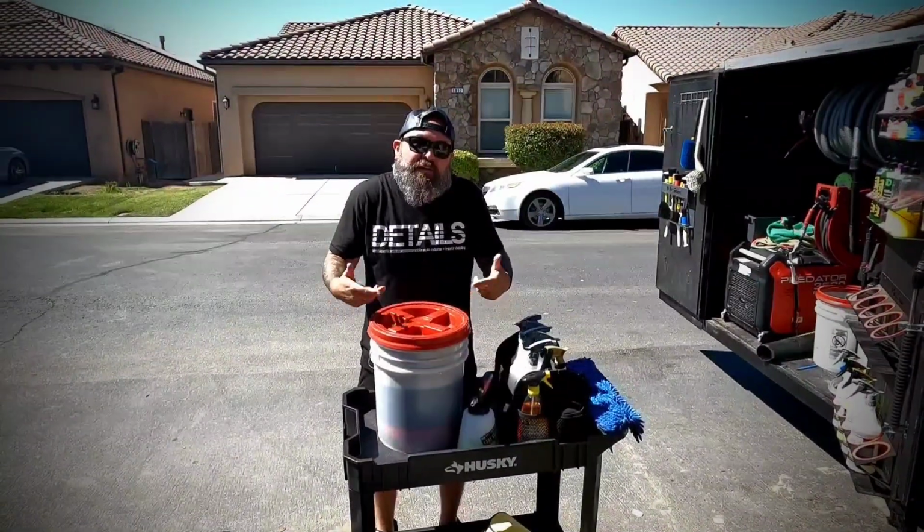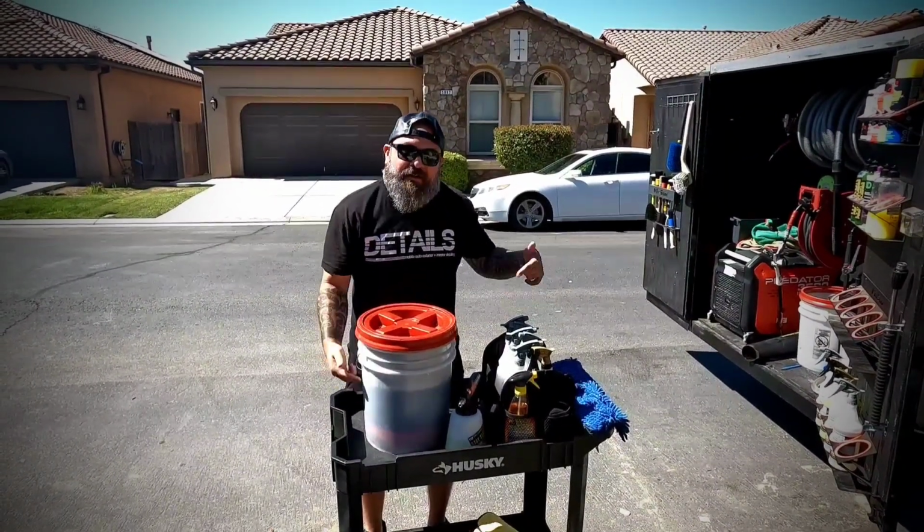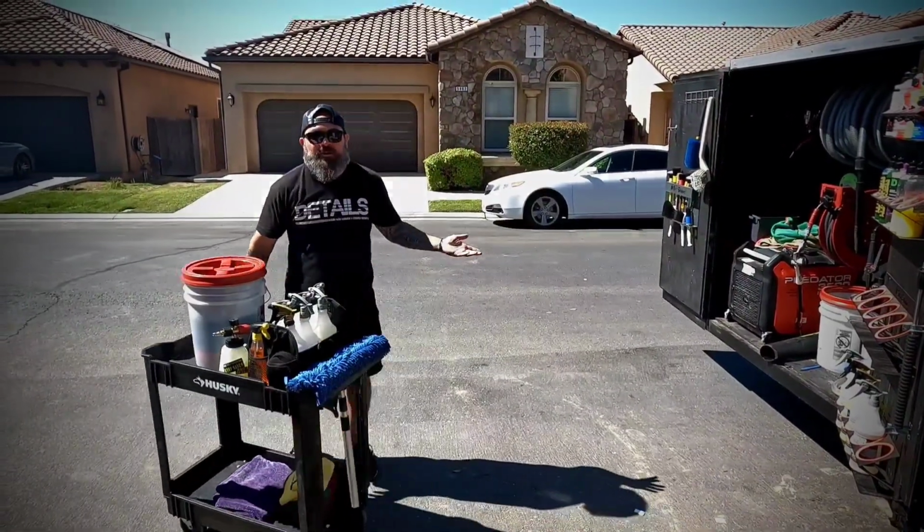He moved this bucket 4 times. Now he only has to pick it up 1 time to put it on here, and then when he needs to move to the other side of the car, he's taking the bucket with him.